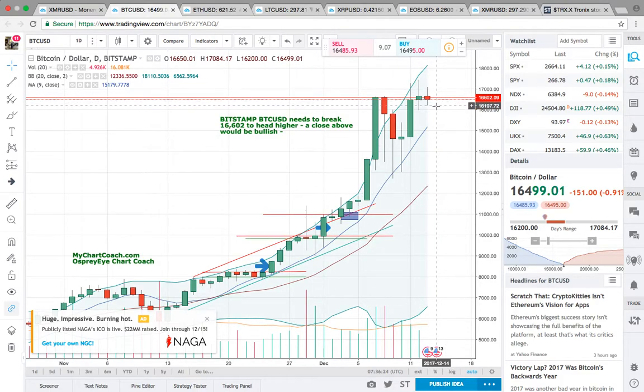Now, if it can break above 16,600, that's going to signal it wants to keep pushing higher. This is a super strong uptrend. It's just taking a little breather here at the open.